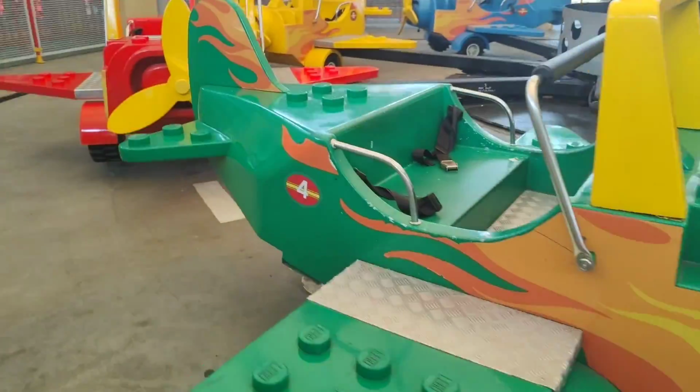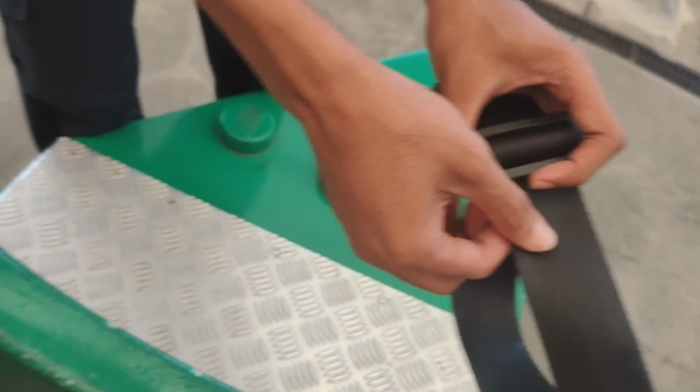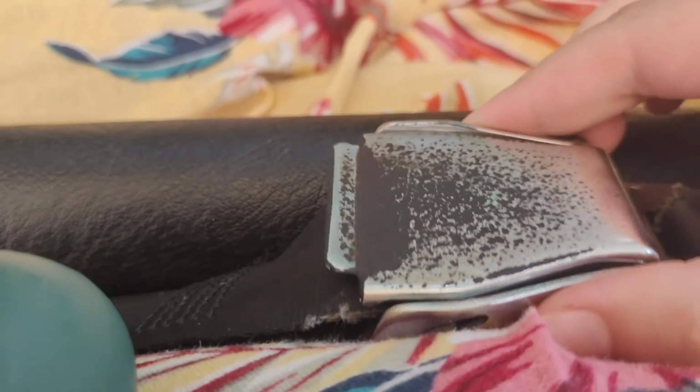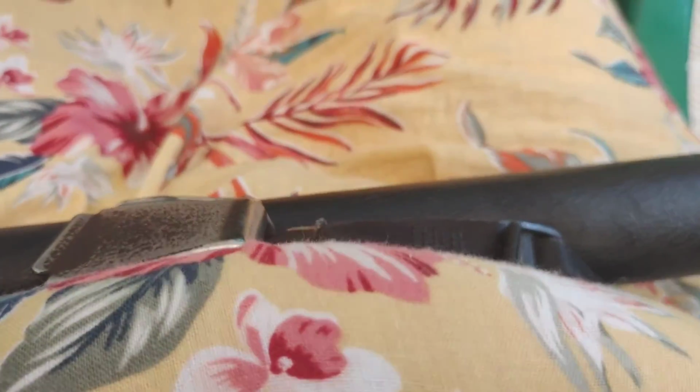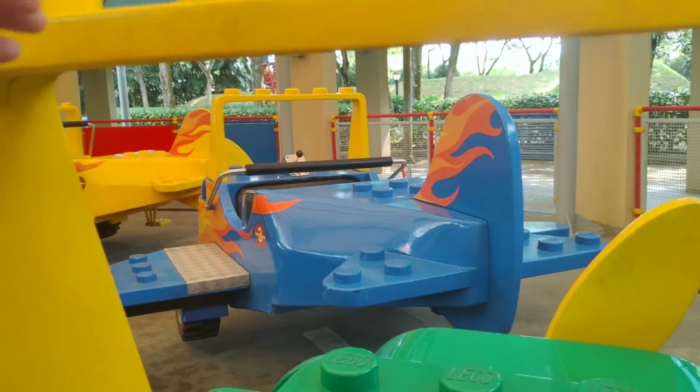So here we are, green plane number 4. This is my ride. For this ride you need the bar and the seatbelt, but it can loosen. Alright, so we've got seatbelt, bar. Bar had to squish in a little bit, but not uncomfortably, and worth it to go for a ride.